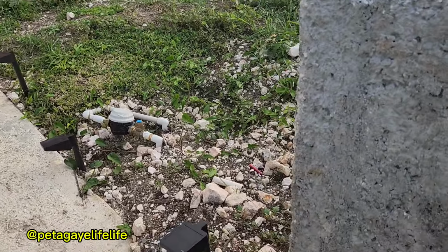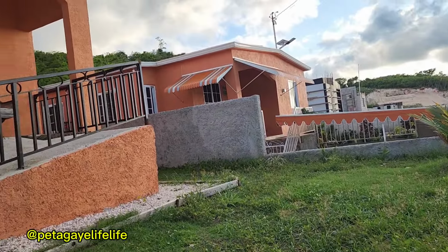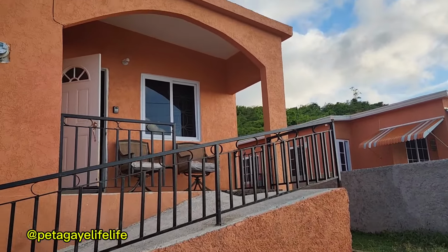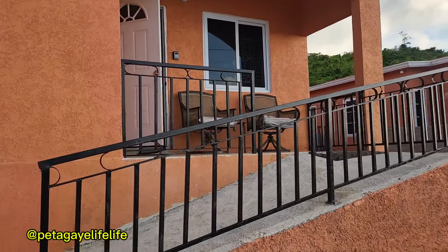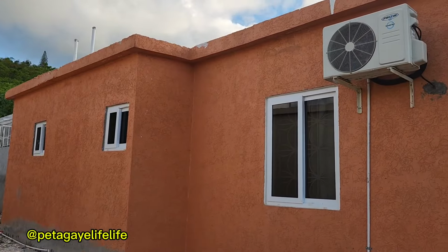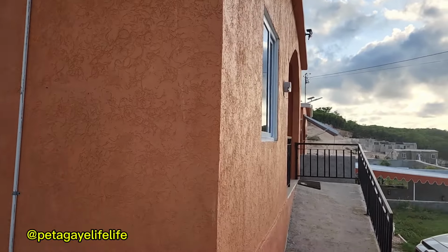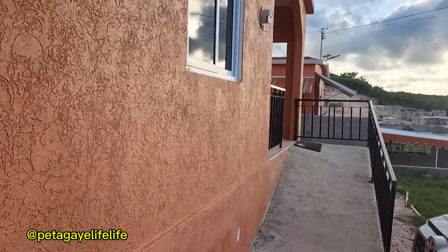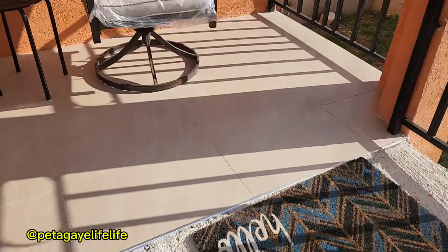I actually got my first house. Woo! So yes, guys, this is located in St. Ann, pretty close to Puerto Rico Beach right now. So far so good, I love that as well. It has an AC in there. Jamaica is so hot, you definitely need the AC. And the place is quiet. Yes, I have a suitcase, I'm moving.